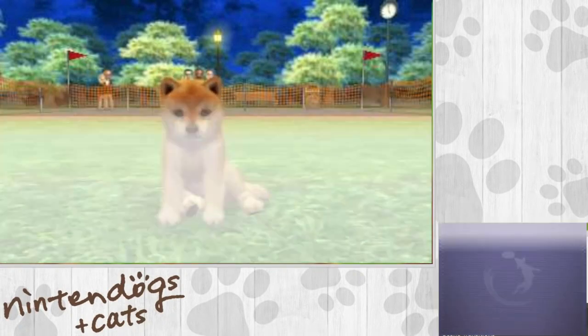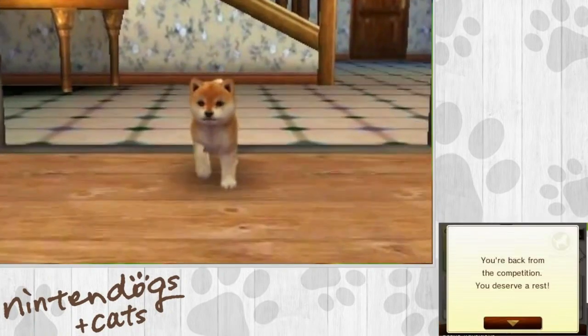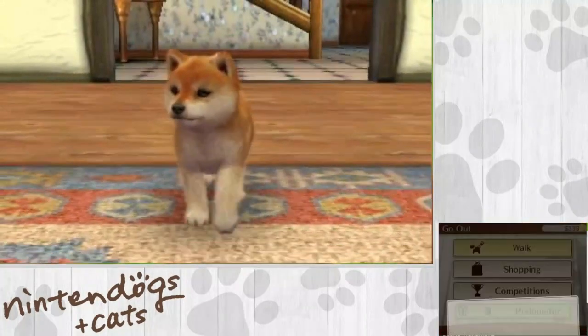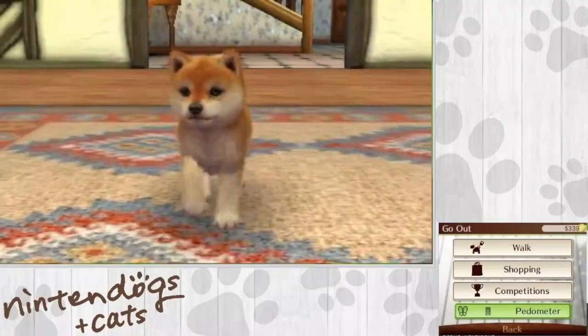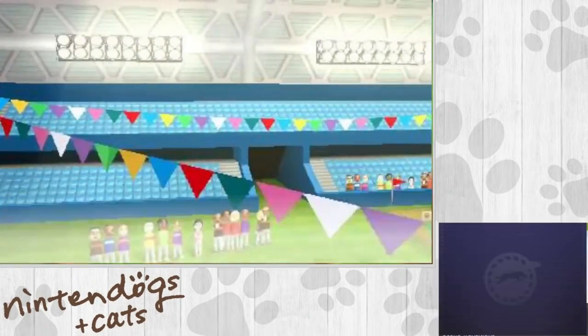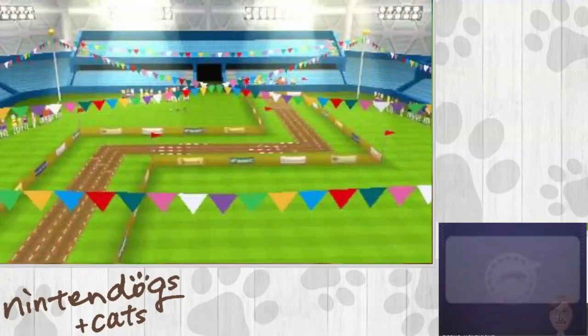So we were close though for second. I don't know how much second place gets you. I think it's like $25 or $50 in the Junior Cup. I don't remember. But let's do the Lurkursing. Okay, let's see if we can keep his attention. Sorry, her attention this time. I'm not sexist. I'm sorry.